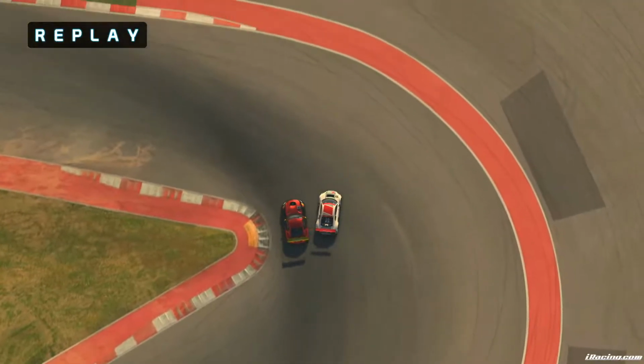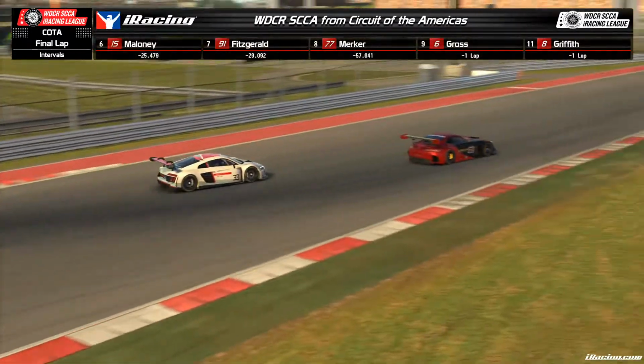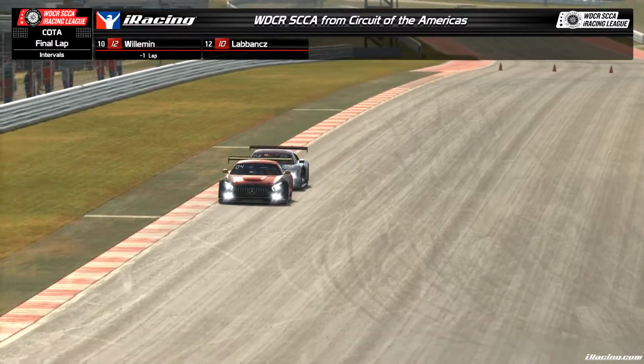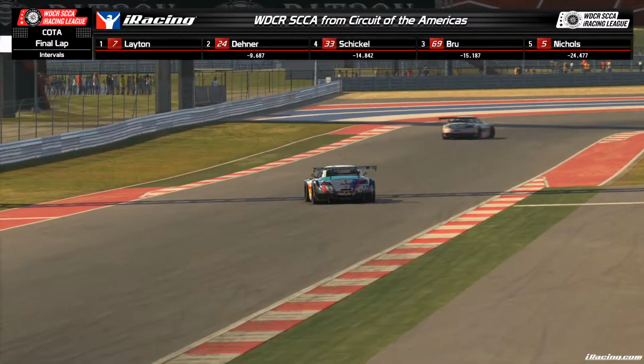They get down into turn number 1. Abreu fills the hole and up the inside, kind of shoves it, gets elbows out there and pushes back by. A little bit naughty there. Yeah, that's a classic turn one pass at COTA. The way that turn is configured is done for exactly that reason. And Schickel almost got to the back of Abreu, so the elbows are out there. Maybe a bit angry between those two drivers.